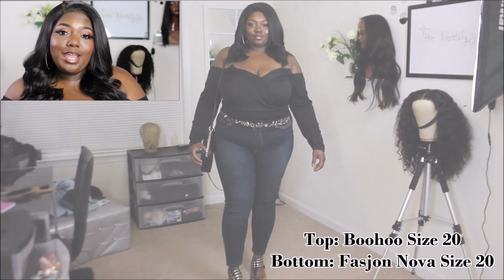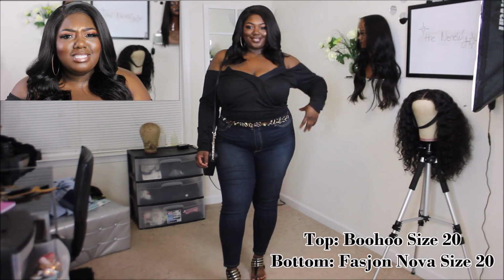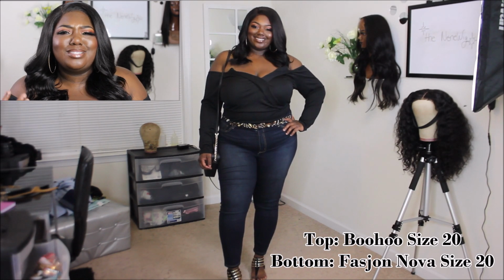Alright y'all, so this look right here, I really wanted to wear this onesie, okay? I got this onesie also from Boohoo, and it's so cute. Like, it's just cute. So I'm like, I'm gonna pair it with some jeans. Now I didn't want to wear the onesie with jeans tucked in. I just thought it was too plain.